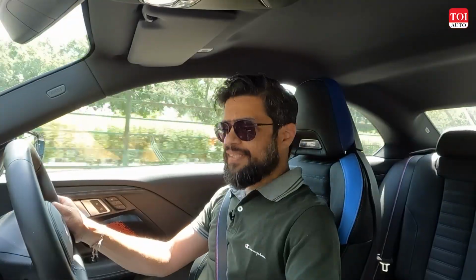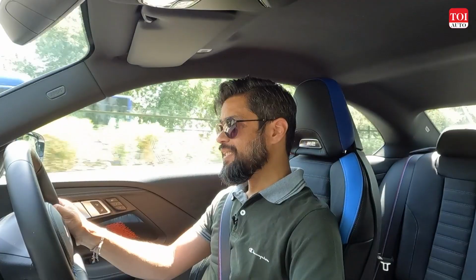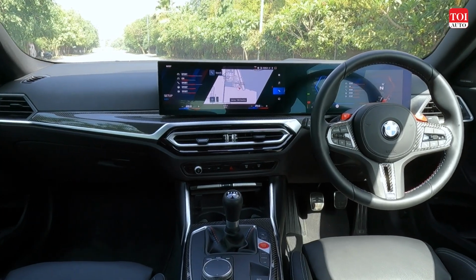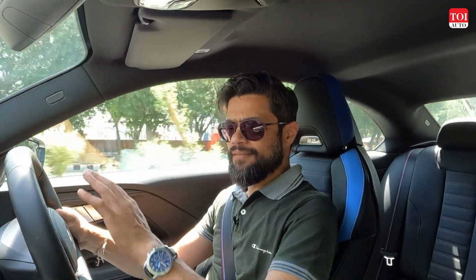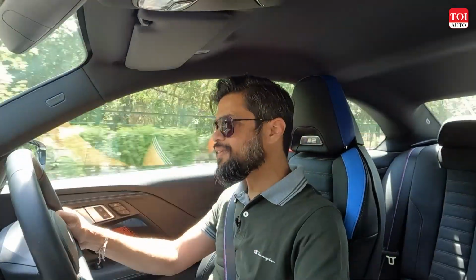Now, the moment you step inside the cabin of the new M2, well, things do start improving. Unlike the exterior, the interior doesn't have any Lego or video game type of bits. It looks like a cabin that belongs to a proper BMW performance car. We have a familiar cabin, and that's perfectly fine. I like the way BMW cabins look. So this is another good looking cabin.